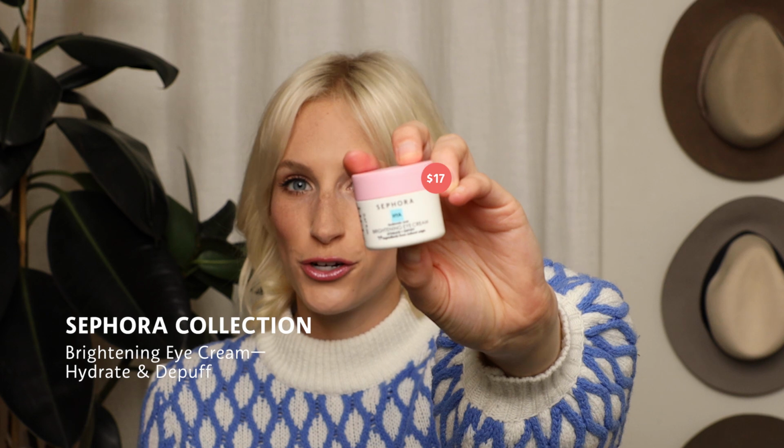Next up, I feel like everybody always wants an affordable eye cream. I have one for $17. This is our Brightening Eye Cream. It has hyaluronic acid in it. It's not only all natural, but it also has caffeine in it. I feel like everybody really needs an eye cream and no one wants to spend a fortune on it. This one's $17, and it hydrates, it depuffs, it brightens. It's kind of a little bit of everything, so I highly recommend.